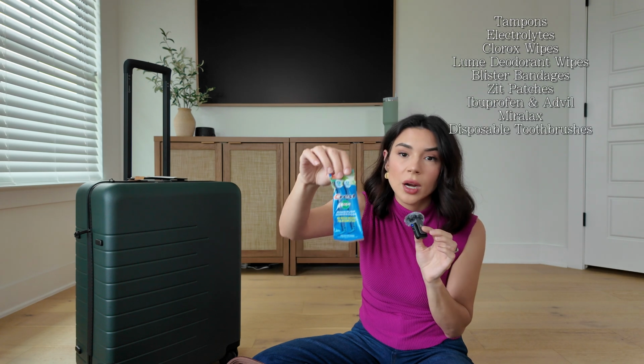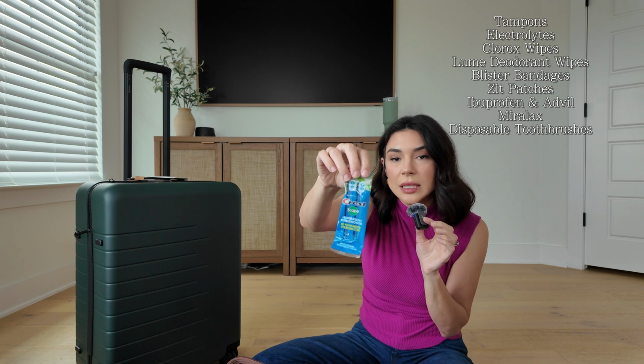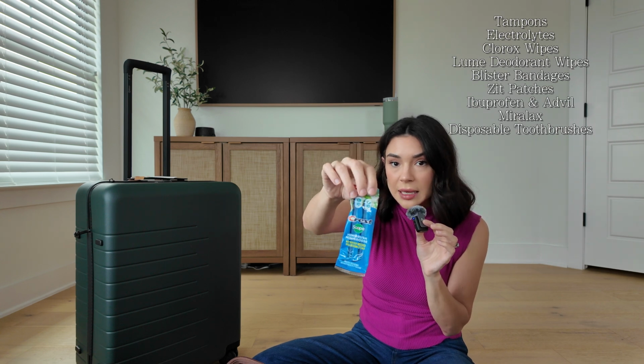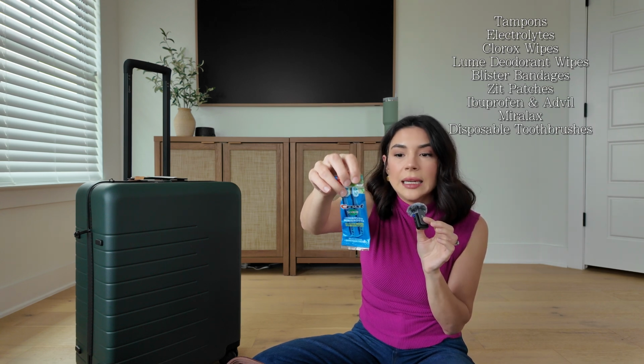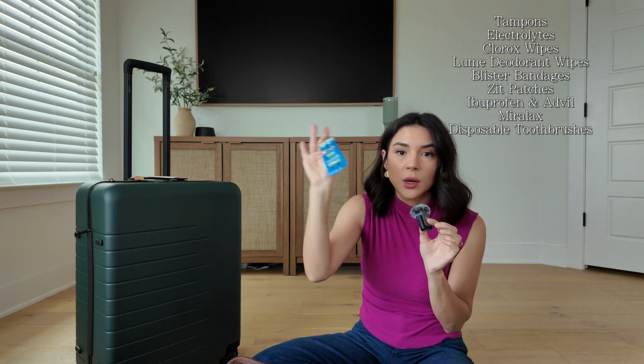Love them. These are disposable toothbrushes, like you don't need water. And so I like to use these on the plane before I go to sleep and first thing in the morning. And there's 2 in a pack. So I've got 2 packs in here. So 4, one for the flight there, one for the flight back.